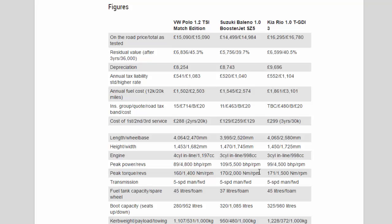89/4,800 bhp/rpm. 109/5,500 bhp/rpm. 99/4,500 bhp/rpm. Peak torque/revs: 160/1,400 Nm/rpm. 170/2,000 Nm/rpm. 171/1,500 Nm/rpm. Transmission: 5-speed manual/FWD. Fuel tank capacity/spare wheel: 45 liters/foam. 37 liters/foam. 45 liters/foam. Boot capacity, seats up/down.